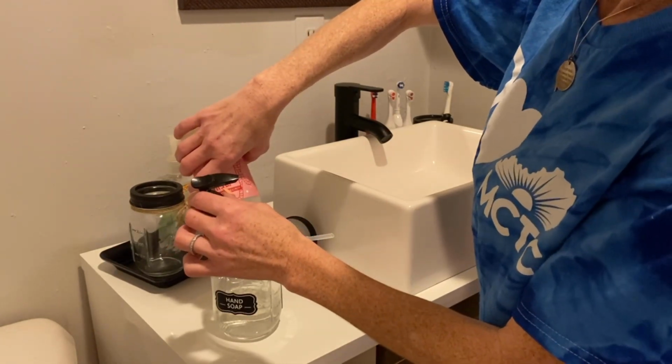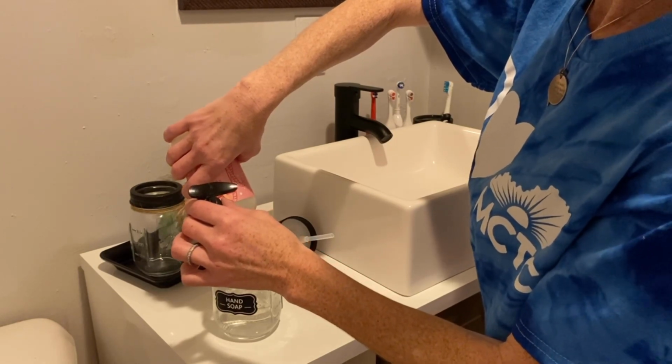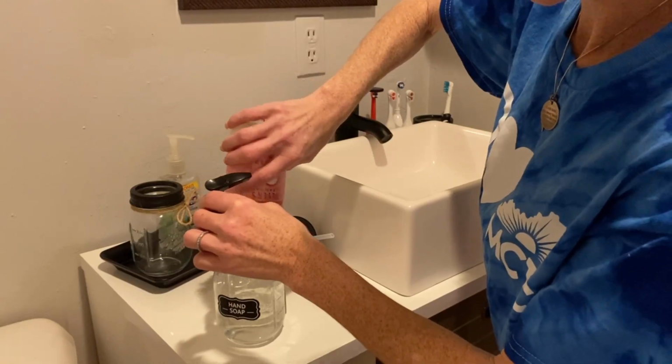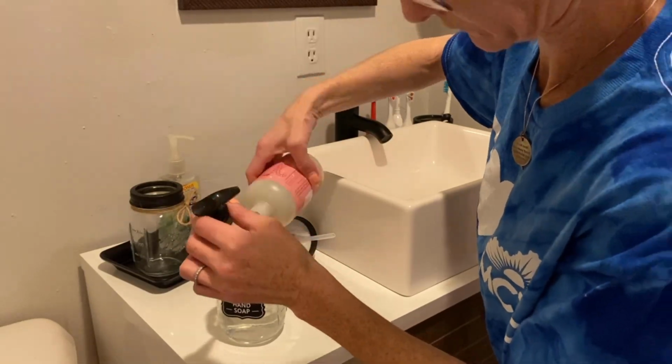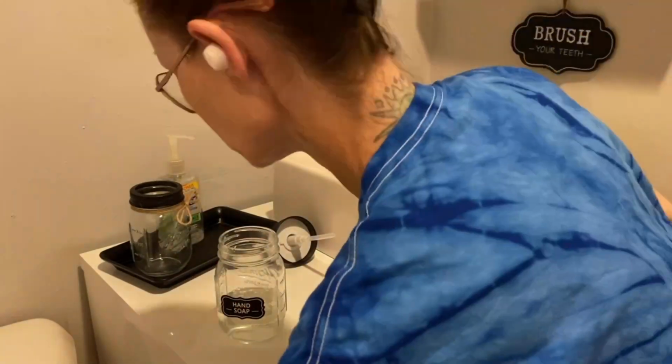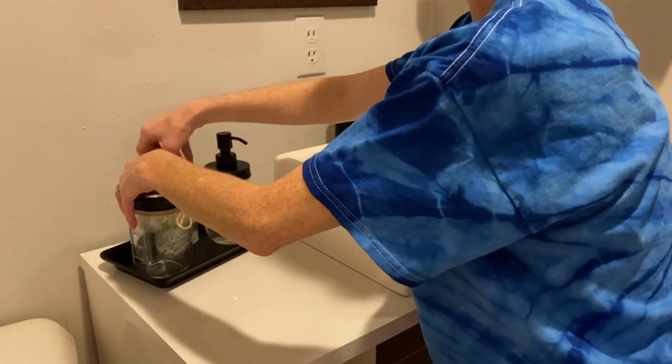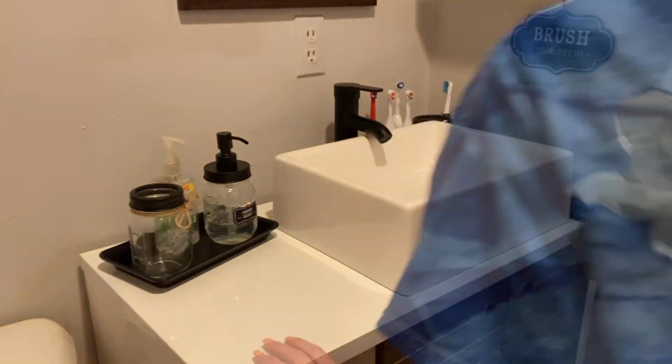Also, you guys, I know I'm pouring peppermint soap from Christmas into my hand soap jar. We're trying to finish using up what's left of that. That's why I'm using that. There's not much left, as you guys can see. And it will get switched out with a spring scent soon. But anyway, back to what I was saying.